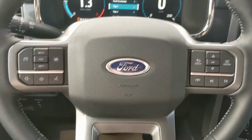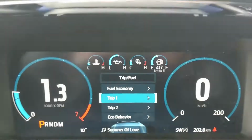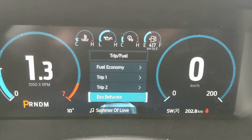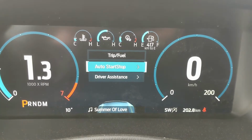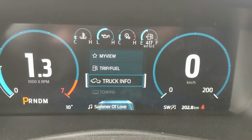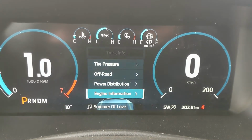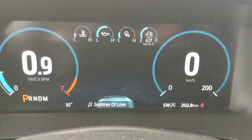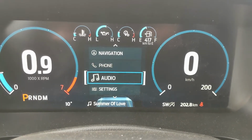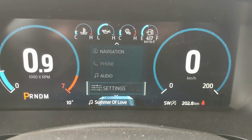Now, sitting in the truck with it running and looking at the steering wheel, on the right hand side you have your controls for your center info screen here, where you can look at your fuel economy, trip 1 and 2, eco behavior, auto start stop status, and driver assistance features. Then you have your truck info with your tire pressures, off-road status, power distribution, engine info, seatbelts, and driver assistance again. Then you have your towing information, navigation controls, phone controls, audio controls, and settings for your screen, and some other features around your vehicle.